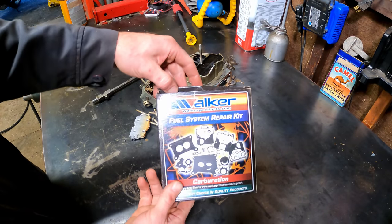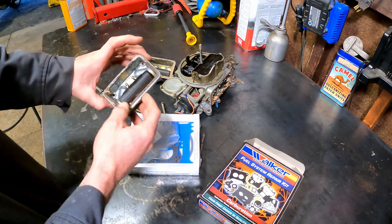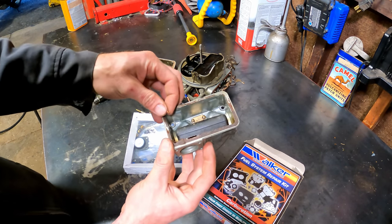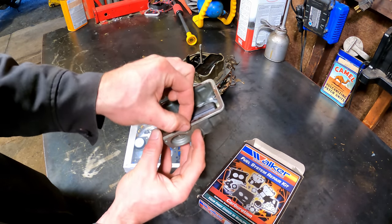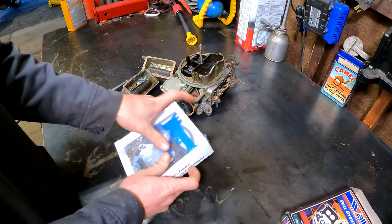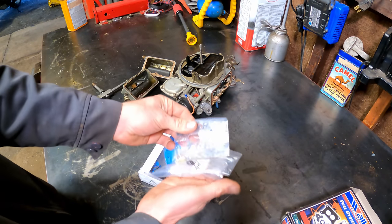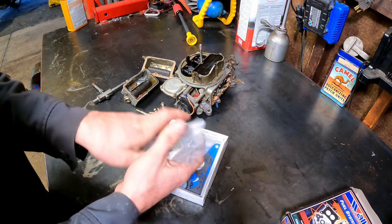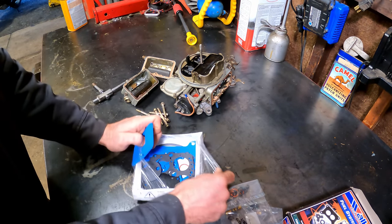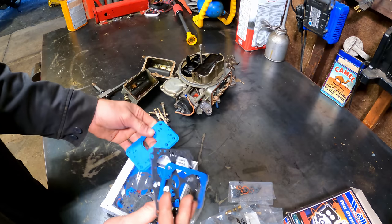Picked up a Walker carburetor kit, and yeah, normally I would just go through this carburetor and clean everything out and put it back together, but these gaskets are just so ripped apart and so baked on there from time. So this kit comes with all the new gaskets, some jets, fuel valves, diaphragms, and yeah, most importantly, the gaskets that I need.